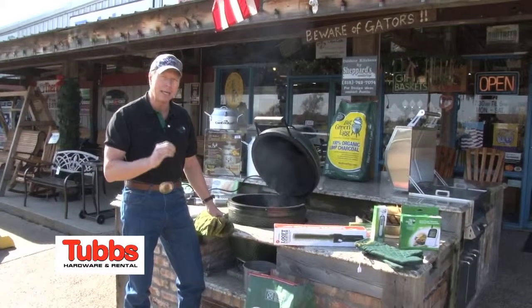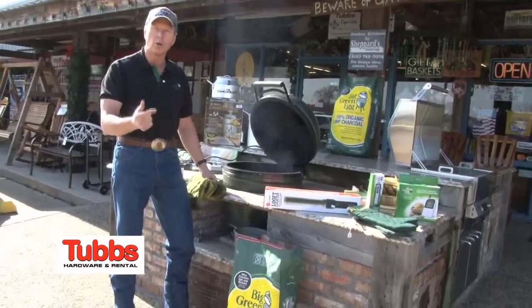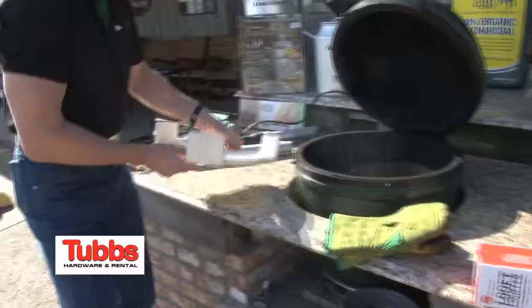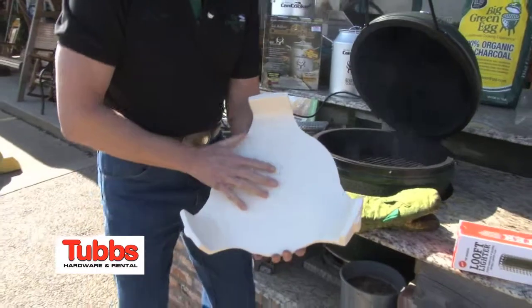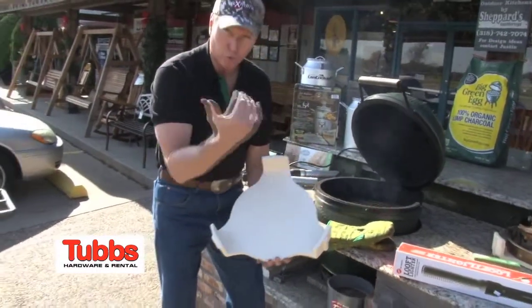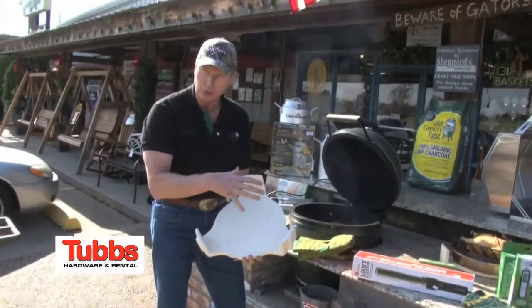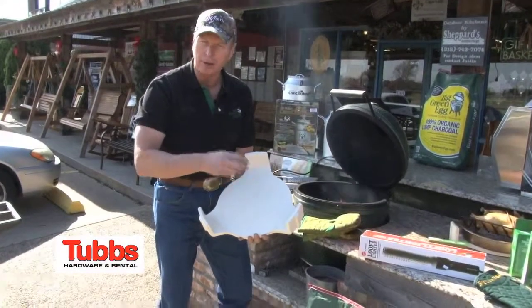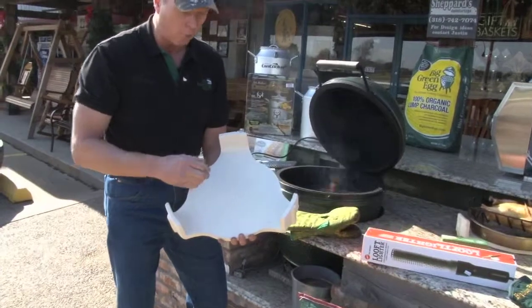Well, a Big Green Egg is the greatest slow cooker, smoker in the world. So we're going to show you today how to slow cook some chicken. The plate setter is just a big piece of ceramic with the feet on it. And what it allows the heat to do is roll around the food. That way the food doesn't get done too quickly, and we have slow cooking going on. And if you want to add wood chips to it, you can create a smoking effect at that point.